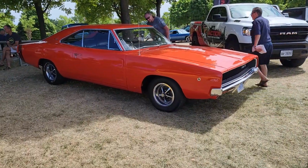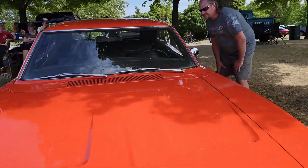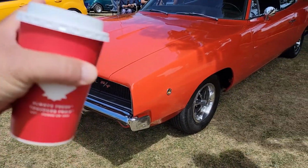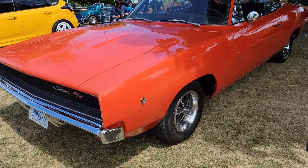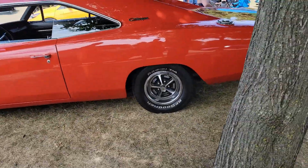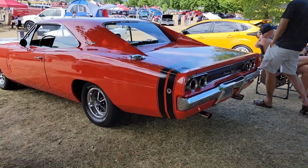Here we have something close to the General Lee. Absolutely gorgeous. What year do you think, John? Probably the 70s. I'm thinking 70, because the middle pillar is missing in the front. It also has a round light. Could be 68, I don't know. Let's tell by the back lights. Great rims for it. 68. Absolutely gorgeous car. Wow.